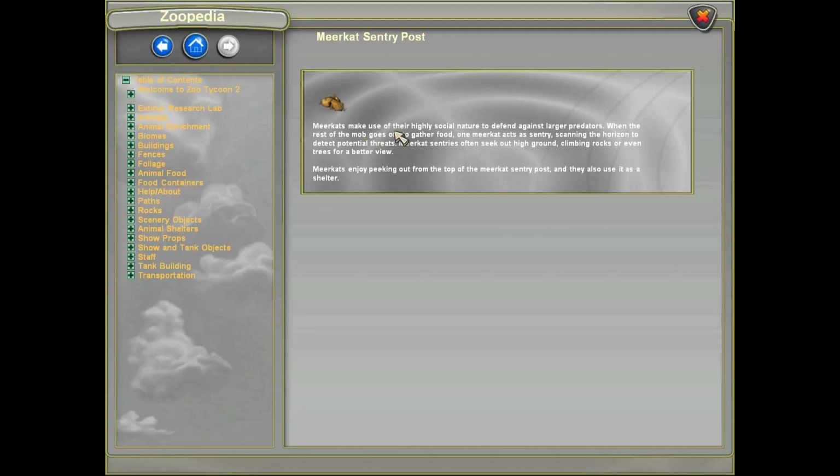Meerkats make use of their highly social nature to defend against larger predators. When the rest of the mob goes out to gather food, one meerkat acts as a sentry, scanning the horizon to detect potential threats. Meerkat sentries often seek out high ground, climbing rocks or even trees for a better view. Meerkats enjoy peeking out from the top of the meerkat sentry post, and they also use it as a shelter.